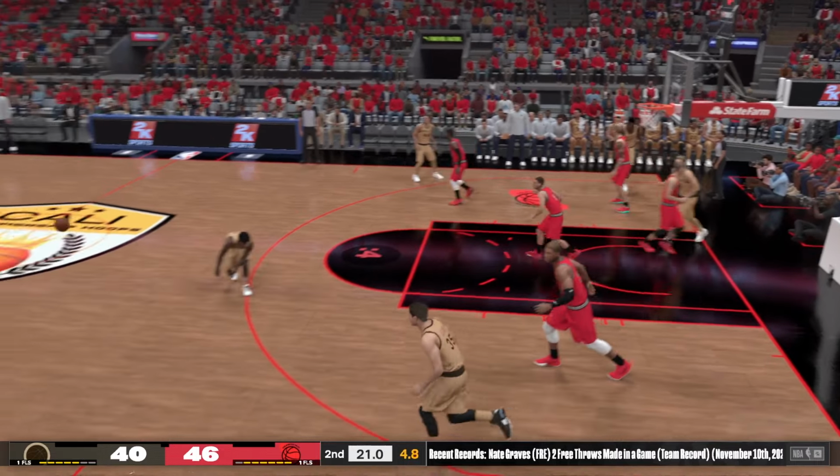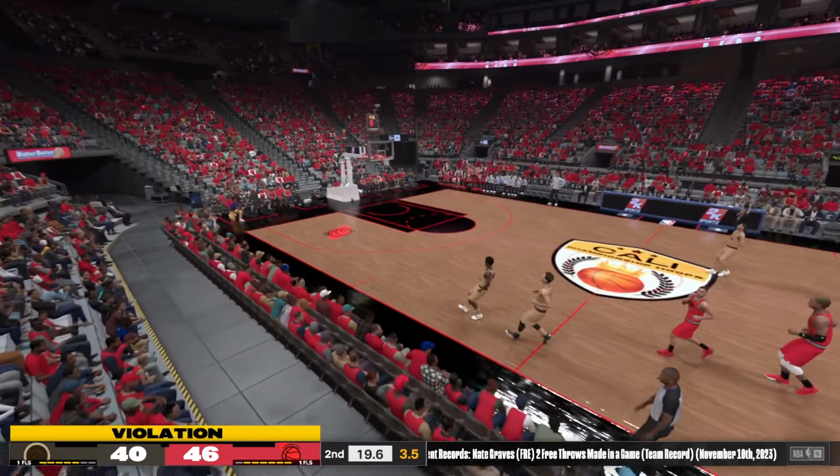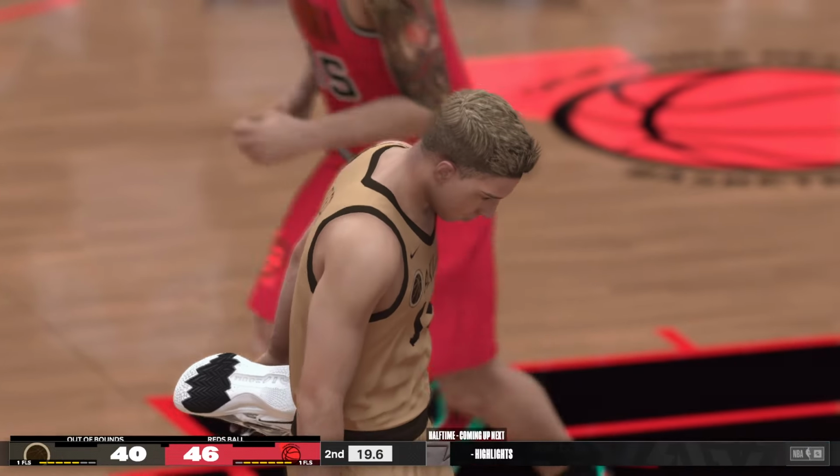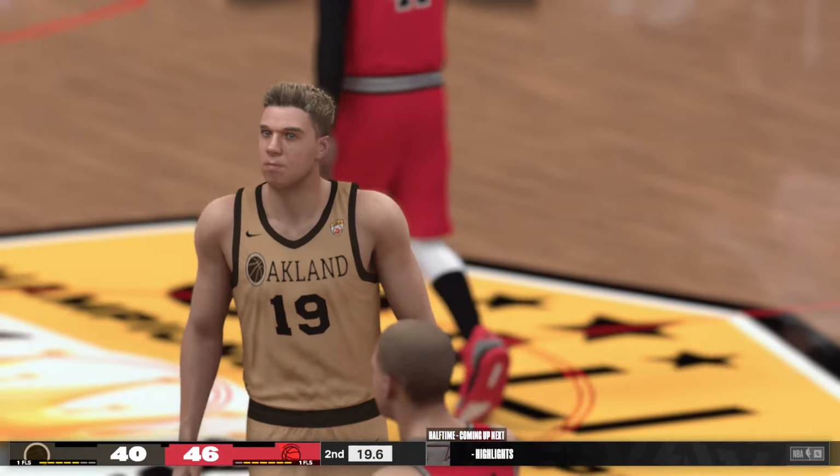Shot clock at 5. And there's the turnover. Pass goes out of bounds. That pass wandered off target. Can't lose focus on the little bitty things.